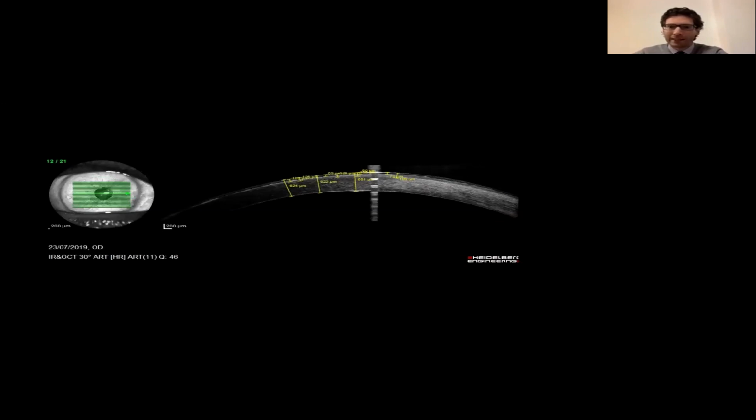We can see that the thickest area of the fibrosis is 130 microns, and the thinnest area is 10 microns. And this is some important information that we should take into consideration when we're going to decide about a procedure to fix this.